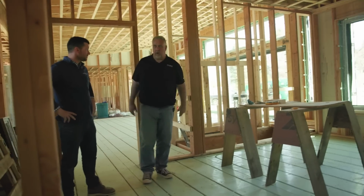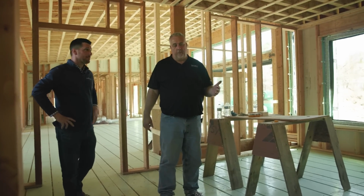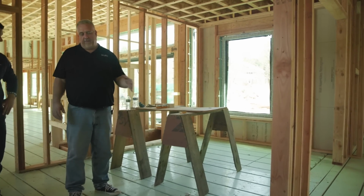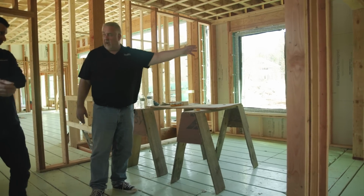We got some built-ins going in. But again, these oversized openings are for pocket doors. And so half of that will get filled in with the frame. We have a pocket door on that side. And then we have the back door to the office if you want to get out.